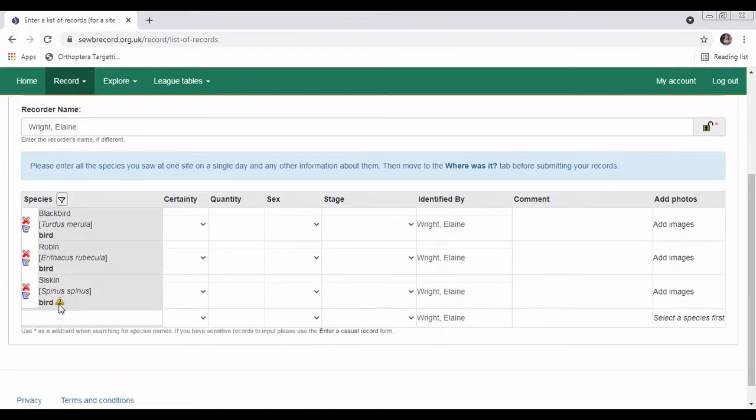Some species you'll see have this little triangle. That's just a warning to say that they're a bit more difficult to ID. So for this one, it says potential identification issues for less experienced bird watchers or in certain conditions. So it's just kind of a note to you that perhaps if you're not that expert, you might need to ask somebody else or reconsider entering the record.